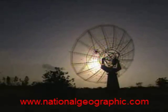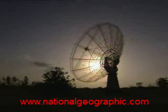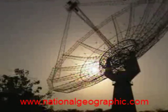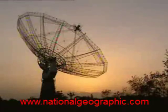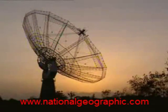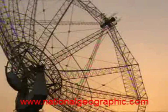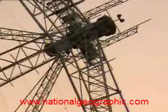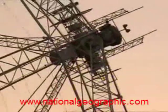Where GMRT excels is in its ability to look for and detect clouds of hydrogen gas from which it's believed the first galaxies were formed. By finding those early primordial clouds at the furthest reaches of space, we can better understand how the universe came into being.